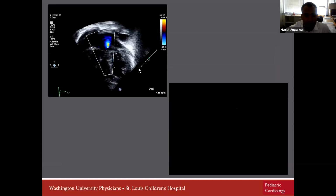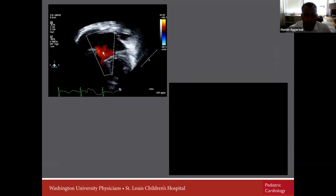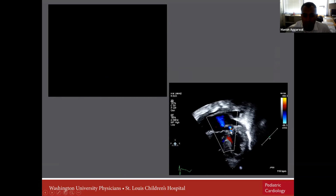Other things to think about is how much regurgitation there is. And you can see here, there's a mild amount on the right side of the AV valve, and then a small amount on the left AV valve as well, in blue.